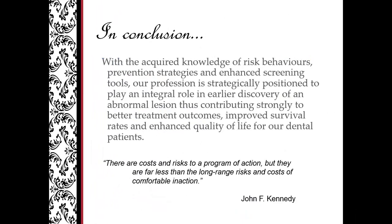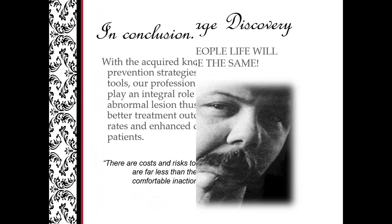It's a wonderful feeling if you can save a life, but I cannot explain to you how terrible it is, and I hope you've never had that opportunity, to miss a diagnosis. If we have the opportunity, with not only our talents and our capabilities but the use of screening agents, to better identify oral cancer in an earlier stage, what is stopping us? Late stage discovery, for some people, life will never be the same.